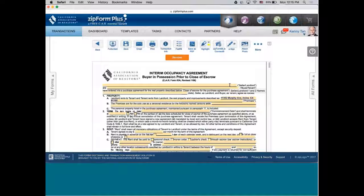Let's look at this form. Interim Occupancy Agreement, buyer in possession prior to close of escrow. This is where you put the seller's name, and below it is where you put the buyer's name. And then there's a place to put that close of escrow is scheduled to occur on whatever date. So this is where you put the scheduled close of escrow date. Usually the buyer and seller's names are automatically populated, but since I don't have an existing folder for this, it's blank. And the property address is usually auto-populated, so you don't even have to type it in.